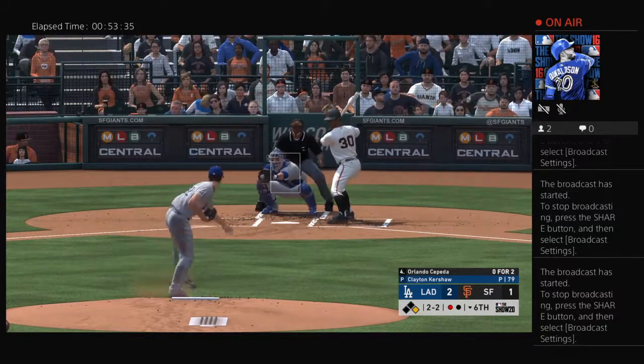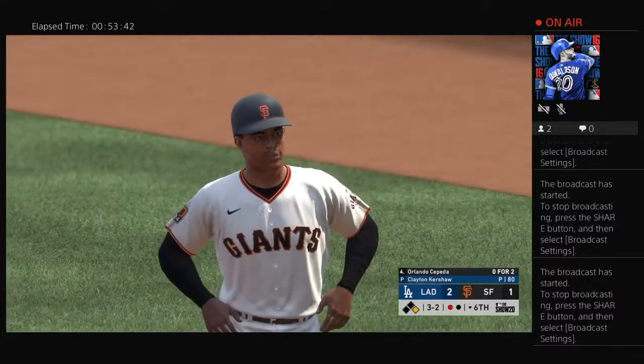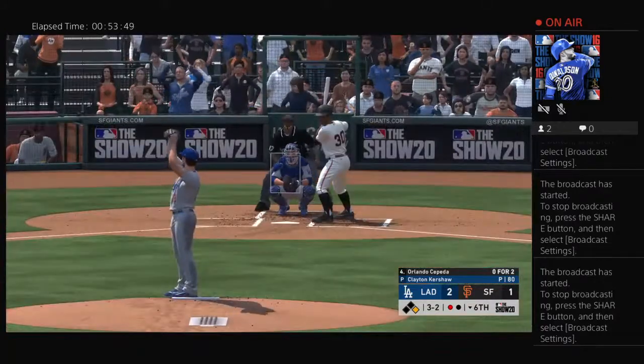The 2-2. Not a bad time right here to put that runner in motion. 3-2 count. You send the runner, and if it's a bad pitch, it's ball 4. Runner at first here, 1 man out.